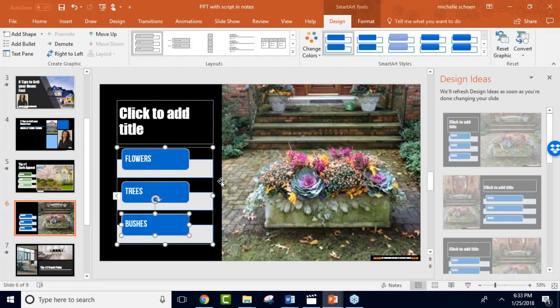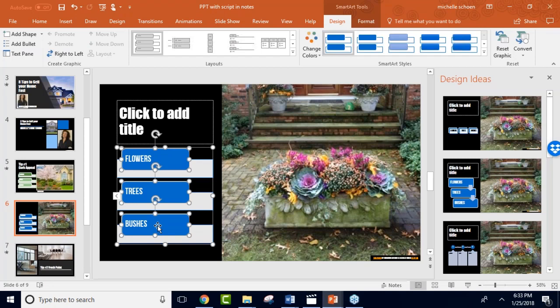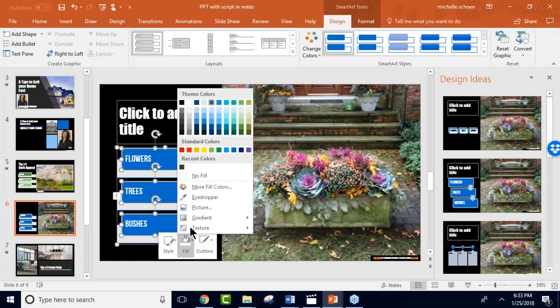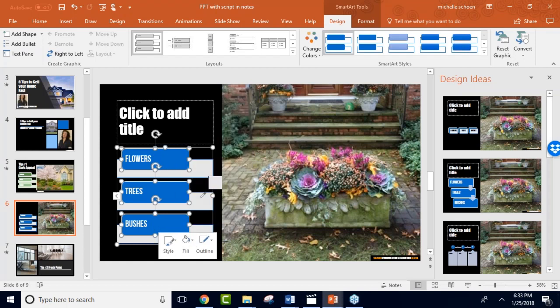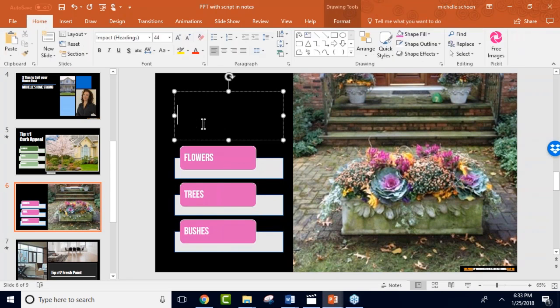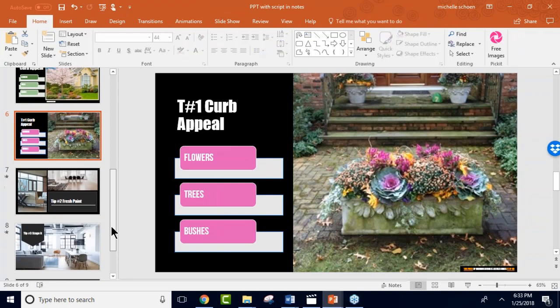I would much rather it match the picture. So I'm going to just select these three and then right click and change the fill color. I'm going to use my eyedropper and go with the color of, I'm going to do something different than I did before, with the pink. There. Now that's pretty. And of course, I can just change this to tip number one, curb appeal. Wow, we're almost done. You'll see how quickly I did this.